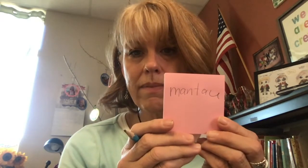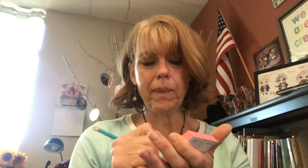I'm going to do it with you right now. So my word is mantua, M-A-N-T-U-A. I'm going to write the word mantua. And then I'm going to write the definition for what a mantua is. Dressmaker. And it's a type of dress. So, type of dress. Okay, I'm going to stick it on the cover of the book that I found it in. I'm going to take a picture on Seesaw. Just click picture, and I'm going to submit it.